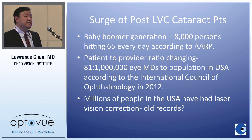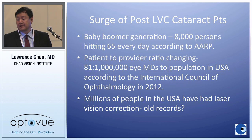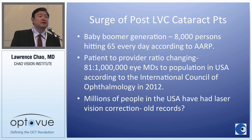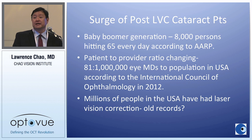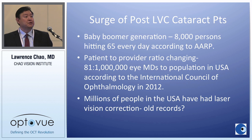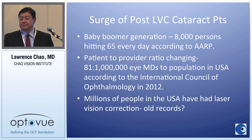So what we're really seeing now is a surge of patients past 65. AARP estimates that about 8,000 patients are turning 65 every single day. And some estimates go as high as 10,000 patients. So if we look at the patient-provider ratio, there's about 81 ophthalmologists, and that includes ophthalmologists in training as well as practicing ophthalmologists in the United States for every 1 million patients. Now, I know that distribution is probably skewed more to urban areas, but still, that's the statistic that the International Council of Ophthalmology gave us in 2012.